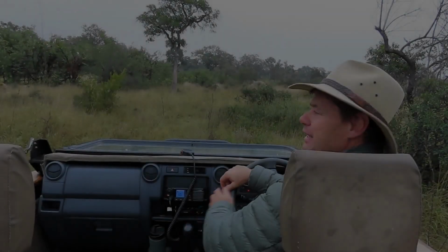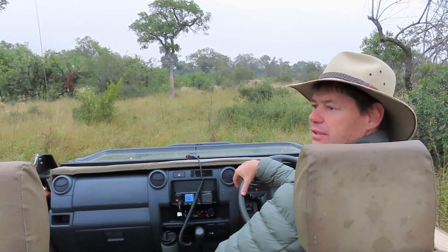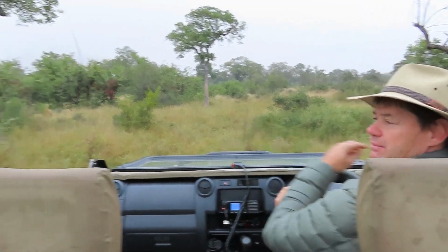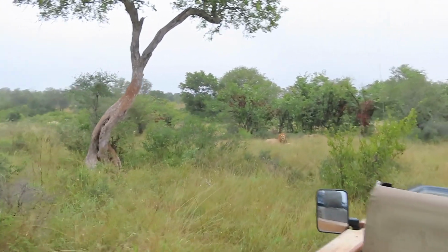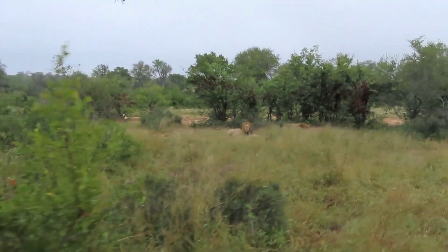We crossed the river, or went around. There's a nice crossing, and as I said earlier, this side is more easily accessible. We're very fortunate, so they're lying just here. Located this side here.